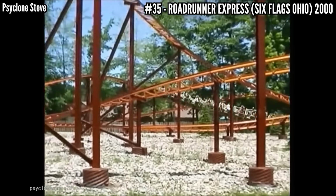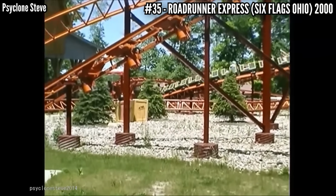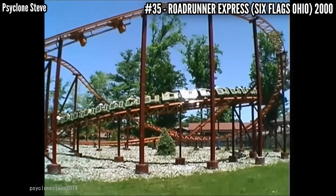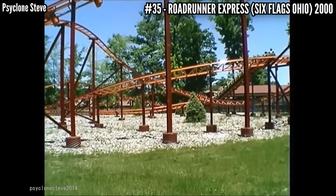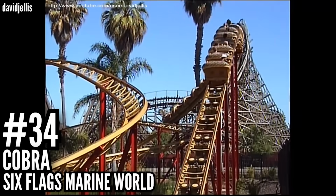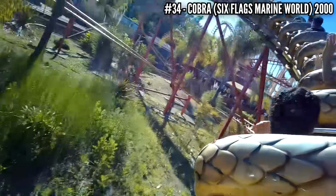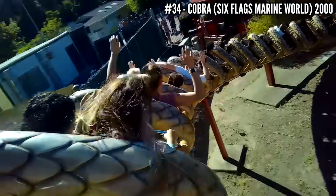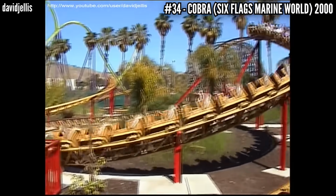The smallest of the 4 coasters added to Six Flags Ohio in 2000. This Zierer Tivoli large model was renamed Beaverland Mine Ride when Cedar Fair took over in 2004, and when the park shut down in 2007, was sent to Papaya Park in France and reopened in 2009. Number 34, Cobra at Six Flags Marine World. A year after getting the first kids coaster, Marine World followed up with a true family coaster, once again a Zierer Tivoli large model, this one with a giant cobra head leading the giant train, a coaster still there today.